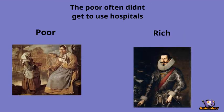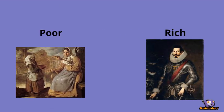In 1500 there were hundreds of monasteries and nunneries in Britain. The monks and nuns who lived in them cared for the sick and took in orphans and old people. However, in the 1530s Henry VIII abolished these monasteries. Later, 3 former religious institutions were refounded in London: St. Thomas, St. Bartholomew's, Bethlehem.